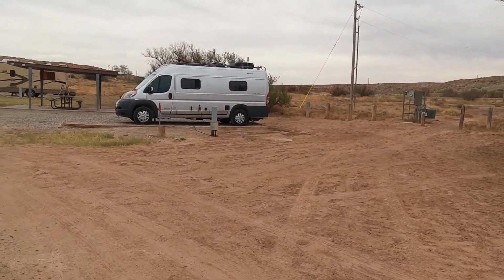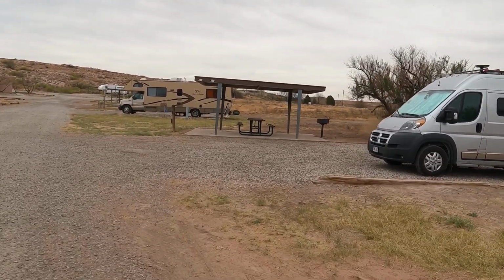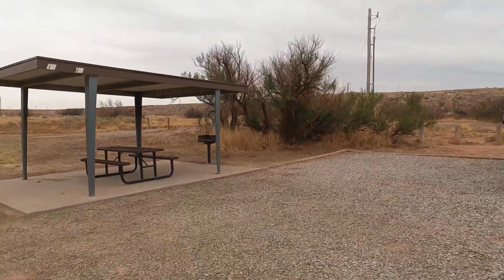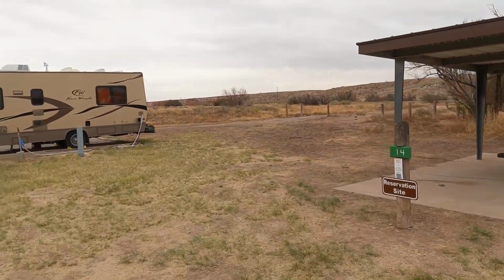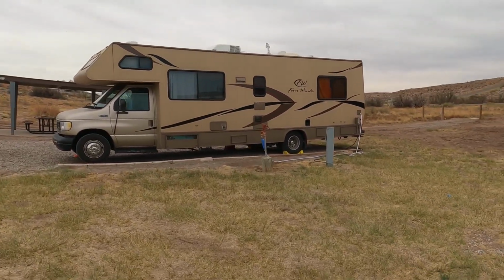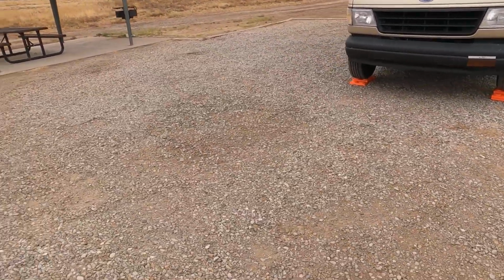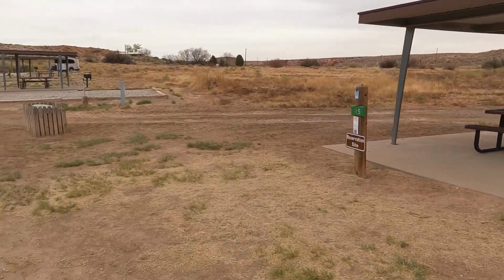I have this little opening here. It's not that big though. I do a nice little walk on a nice day. See here, you got another double, and you got the water and the power. Site number 14. There's plenty of space in between each one. You don't have to worry about others, just to say. Here's another one here. Number 15, this one is another double area here. All alone.